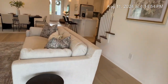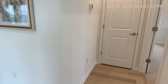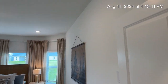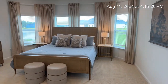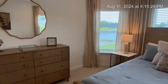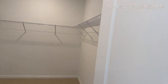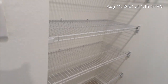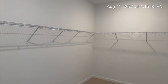All right, let's check out the owner's suite. Here on the right, closing the door behind me. All right, look at this owner's suite. Plenty of room. You have four windows there. Natural lighting. Okay, let's go into the owner's suite bathroom. Look at this closet. Huge owner's suite closet. Nice feature here. But you have plenty of room. Depending on how many clothes you have, of course, okay?